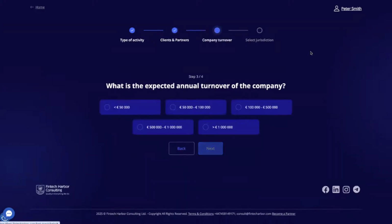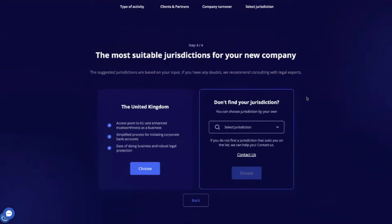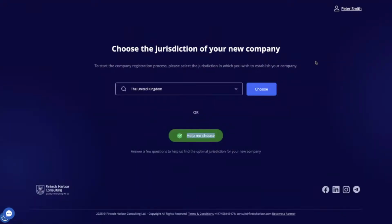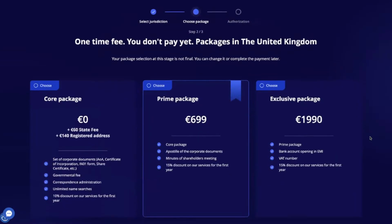Then you would need to say an expected turnover. Let's say this one. After which we can suggest a jurisdiction. And if it's not suitable for you, you can still choose another one or contact us to choose another one. So let's begin with the United Kingdom registration. Let's imagine you want to incorporate a company there. So you choose the United Kingdom. Then actually it's pretty easy. It's just 3 steps. It's even 2 steps.